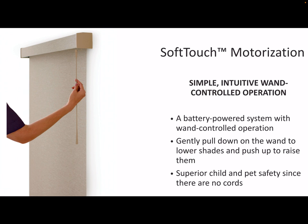Cool. Thank you. Did you say that one is detachable? For soft touch motorization, yes, it's magnetic. So they can just remove it when they're not using it? Right. And if we have to replace it, it's easy for the customer to just pop it back in.